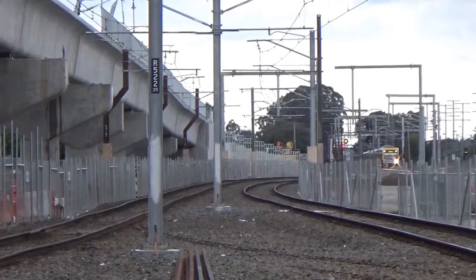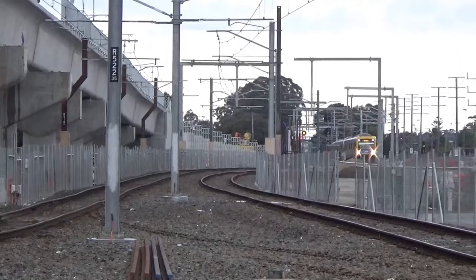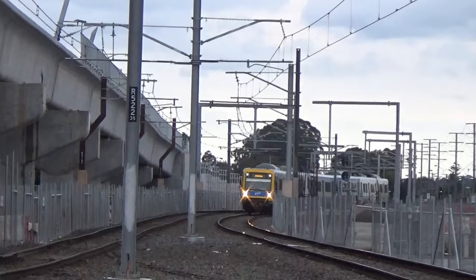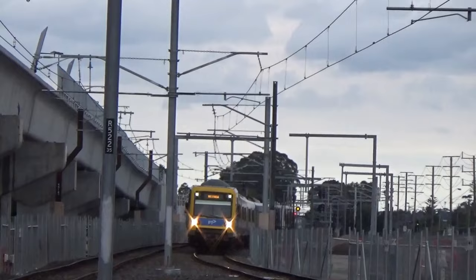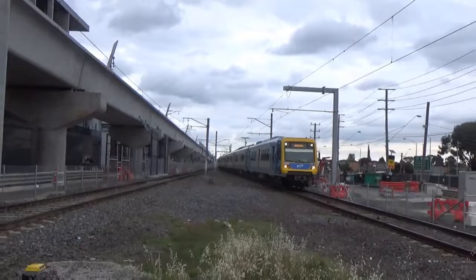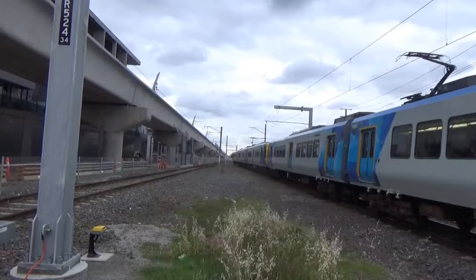Got another Mernda service coming. That illustrates my point from before. You can see how far the tracks really sort of slew out and then slew back in. And it was just designed that way for whatever reason. And then they slew back out again to accommodate the island platform. M and 980M.